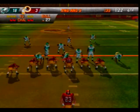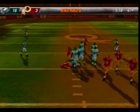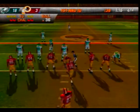They go with a draw. James is there on the stop at the 36. They're going to go with a no huddle.